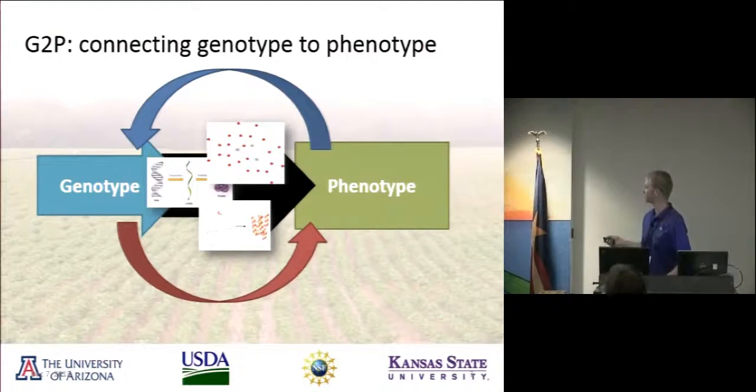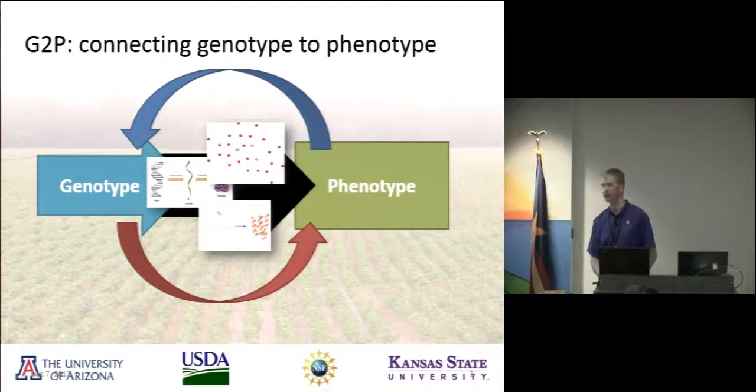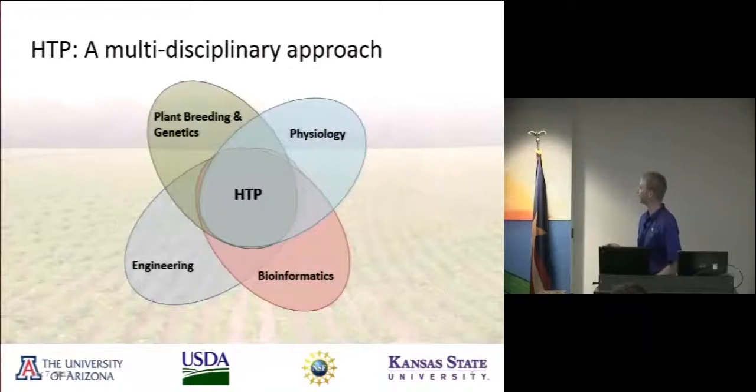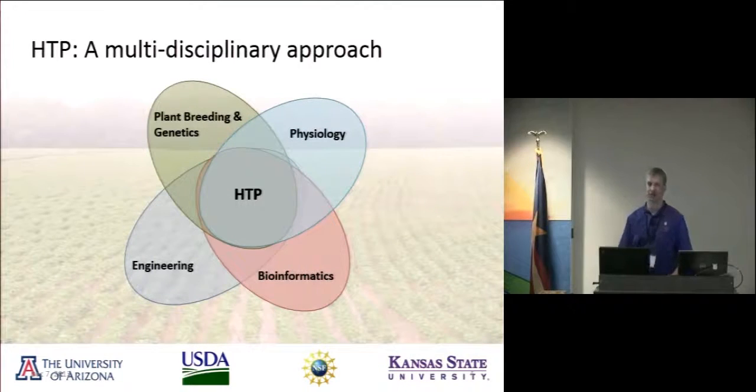Overall, this paradigm goes back and forth, connecting genotype to phenotype, and having balanced and good information on both sides of the equation is really critical. You'll hear a lot this week, but high throughput phenotyping is really a multidisciplinary approach. It's this intersection of plant breeding and genetics, physiology, bioinformatics, and engineering. You'll see a lot on the engineering platforms, how we need good engineers and engineering solutions to be able to deploy these platforms and equipment in the field.